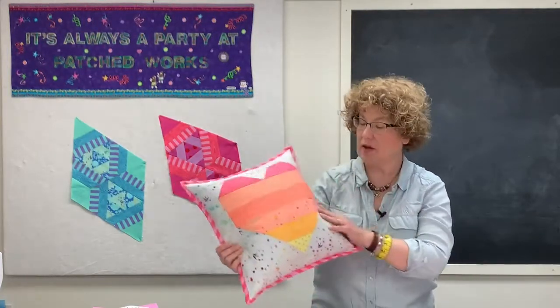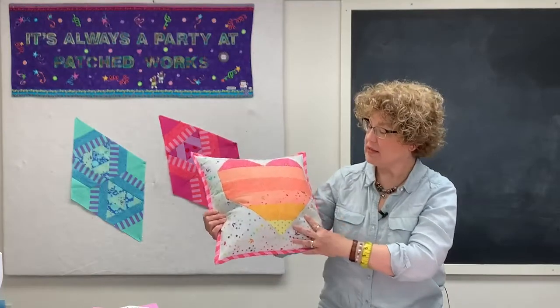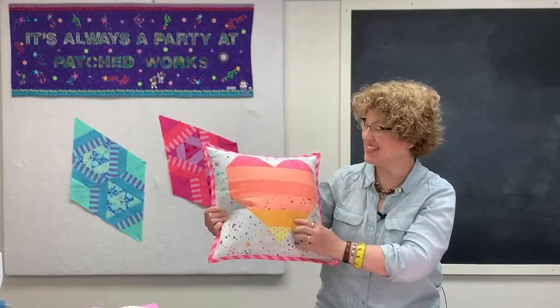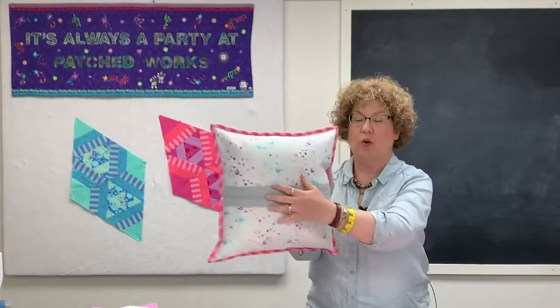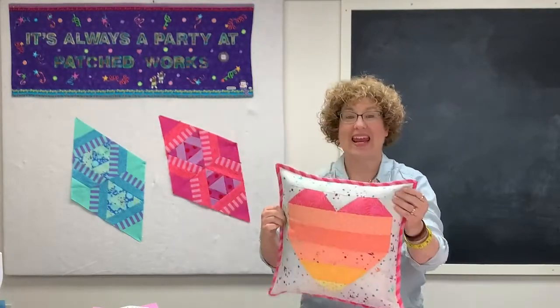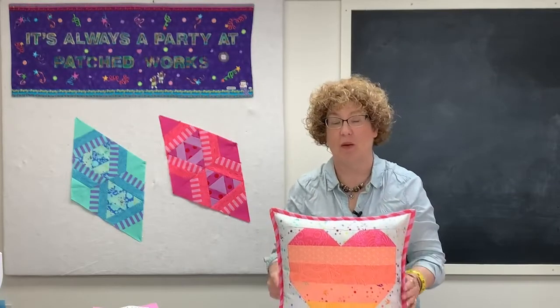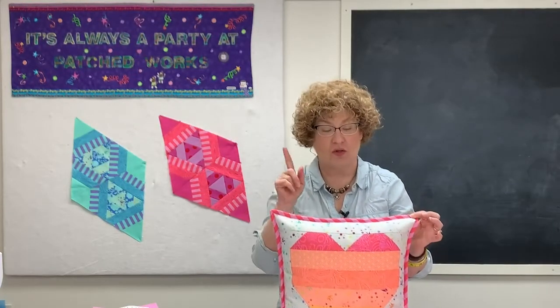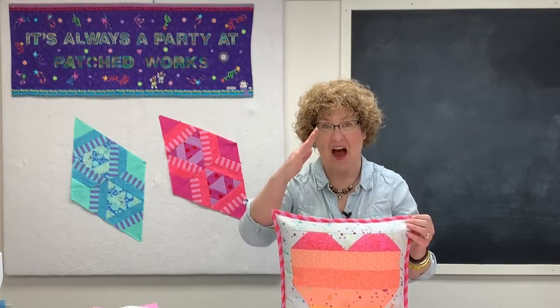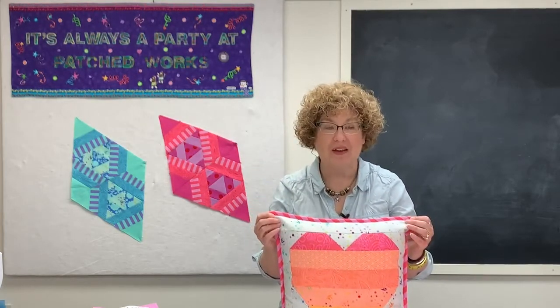And last month, we shared this Bargello-y heart turned into a pillow. We installed another zipper, and then we played with some bias cut binding to use those True Colors tent stripes on the bias to get this really cool binding.